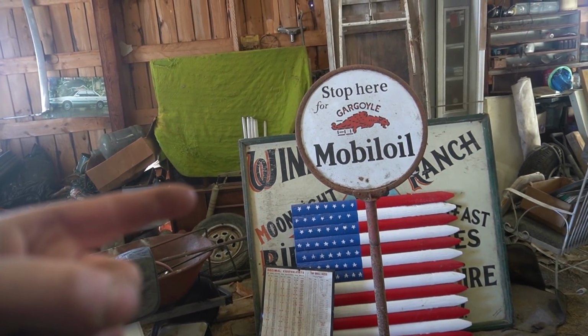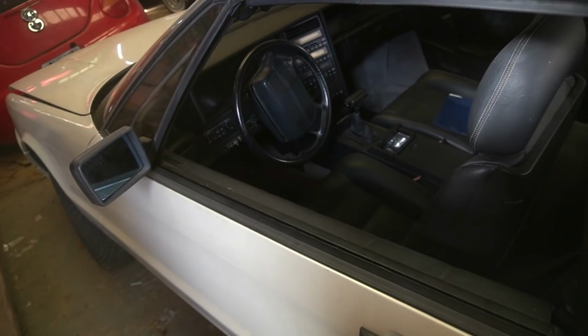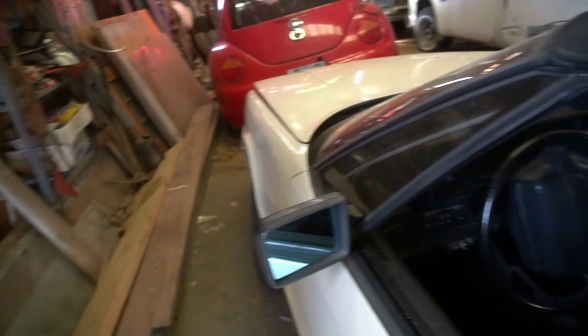That guy there just bought these. Oh, look around. I like that. Here's the Alante. It's with the Dodge truck. That's cool. This came from Nebraska. Look at the body on that thing.